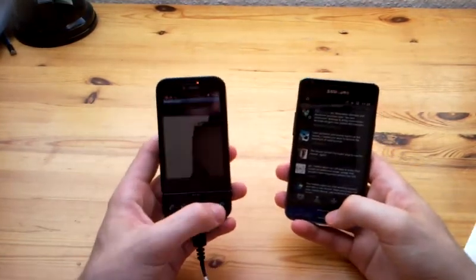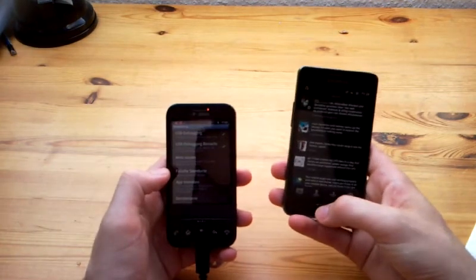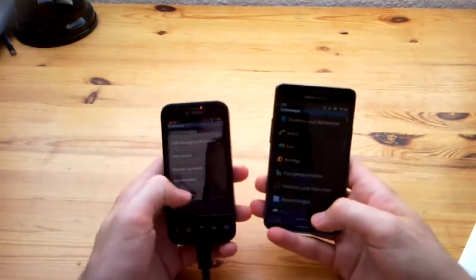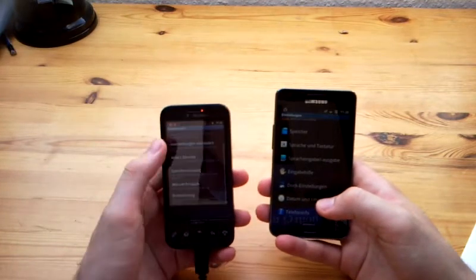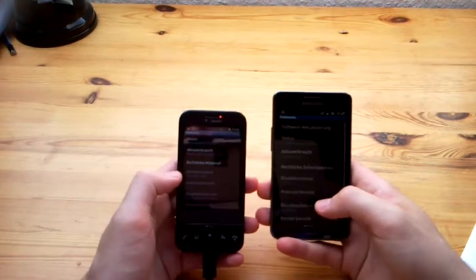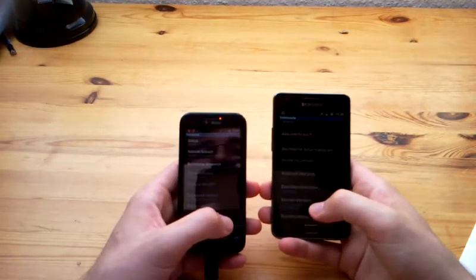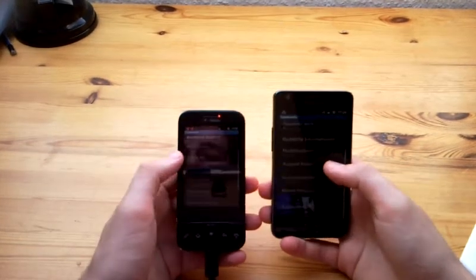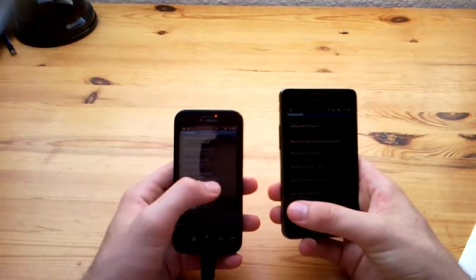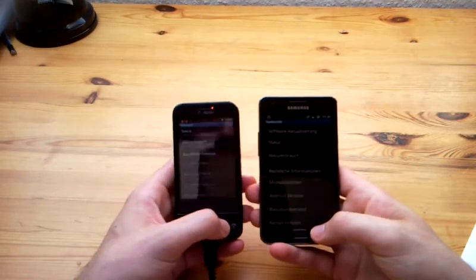Let's have a look at the software. My G1 is running an older version of CyanogenMod based ROM, which is called Ginger Yoshi, if I'm right. It's running Android 2.3.2, while this Samsung Galaxy S2 is running on an official ROM based on Android 2.3.3, sorry. And yeah, kernel version and so on is of course different. Interestingly enough, both devices run on a 2.6.35 Linux kernel. I think this is only interesting for really die-hard people.